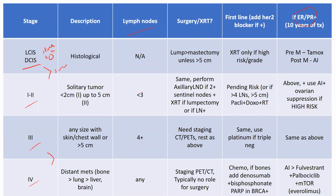Okay, so when it comes to surgery, there's 2 options, right? There's lumpectomy or mastectomy. And what you really need to know is everybody gets a lumpectomy unless they can't. If you're wondering about who can't get a lumpectomy, it's patients who have lots of lymph node involvement or a really big cancer. Those are the first 2 things that we think about.